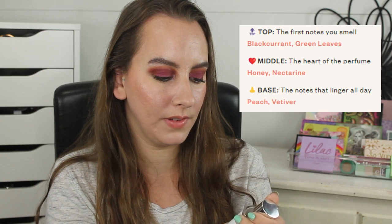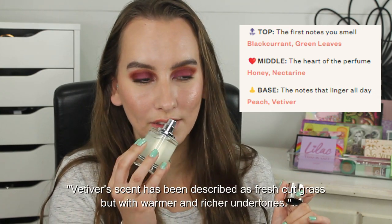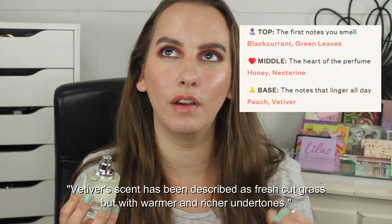The notes are black currant, green leaves, honey, nectarine, peach, and vetiver. I have no idea what that is. I can really smell the green leaves, the honey, and the peach, but I think it must be the vetiver. I'm gonna have to Google what that is. It once again gives us a bit more of a mature scent. It's not as fruity and sweet as what I was expecting, which also might be what you're looking for. A fruity, kind of honey sweet perfume that is a bit more grown up.